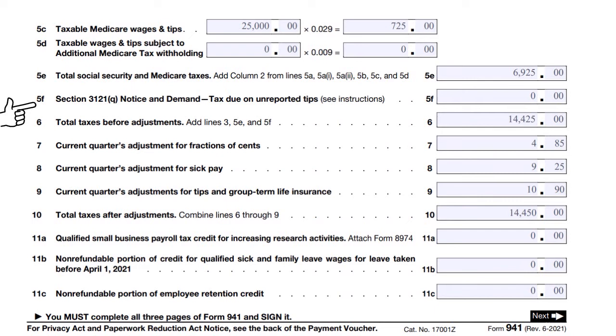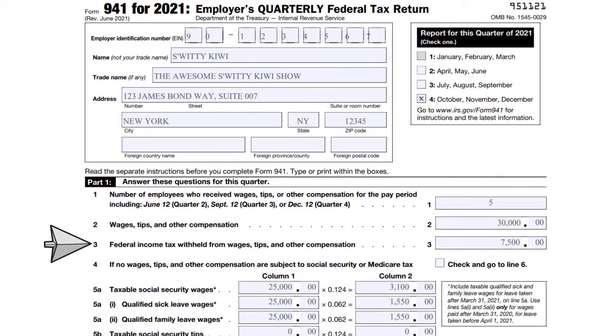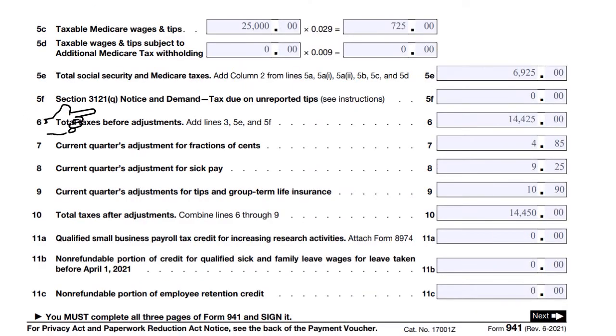And total taxes before adjustments, you have to add lines 3. Do you see line 3 where it says federal income tax withheld from wages, tips, and other compensation? That was $7,500. You have to add to that. You also have to add the line 5E. We had 6925. Okay, and 5F, there's nothing.